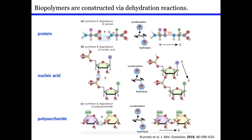Proteins, nucleic acids, and polysaccharides are universally formed via condensation reactions, which release water to join together their monomers. Proteins are synthesized by condensation of amino acids, nucleic acids from condensation of nucleotides, and oligosaccharides via condensation of monomeric sugars.